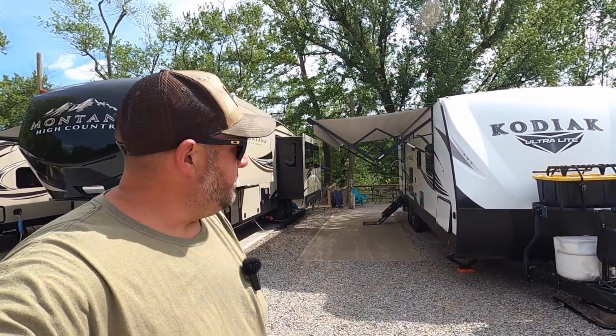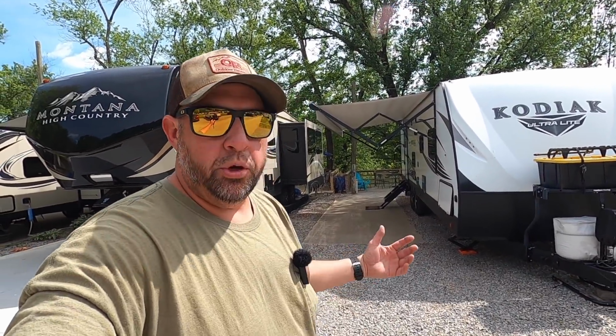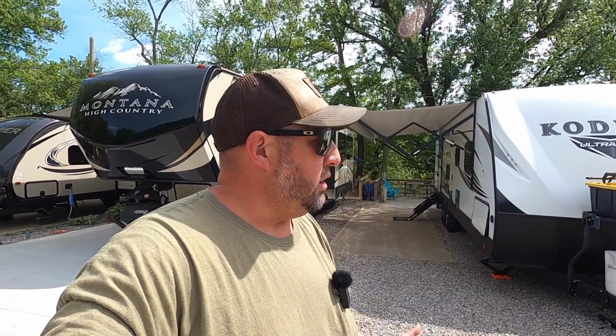We are all set up here at our next location now, and we are at the Kentucky River RV Park and Campground. This is north of Frankfort, Kentucky. I think town's about 10 or 15 minutes south of us here. But anyway, this is our site behind us, and it's a beautiful spot right there on the river. We have a deck. I'll take you back there and show you that. And so far we're liking it.